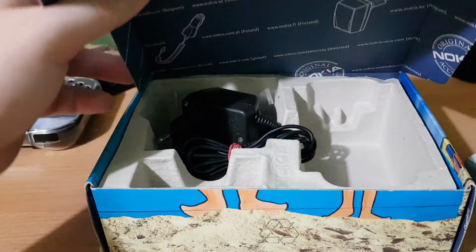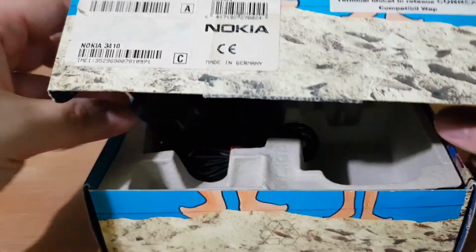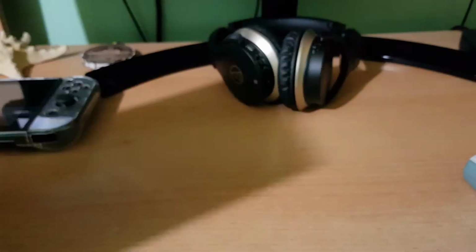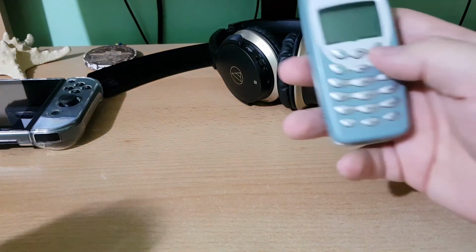This phone really means a lot to me, and of course I'm not going to sell any of the phones from my collection, especially this one. So this has been it.